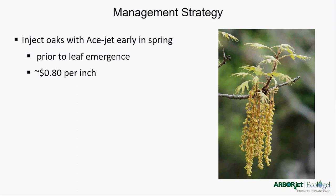Not only that, it's an inexpensive product to use. So the management strategy for the oak itch mite, or really what you're trying to do is control the vein galls, is to inject the trees early in the spring, prior to the leaf coming out. That photo there is even a little bit too late. So you want to get it either during bud swell or flowering.